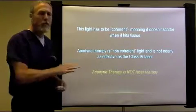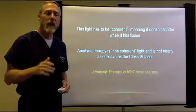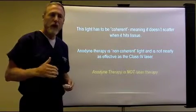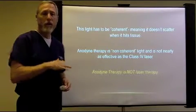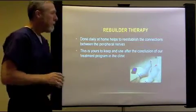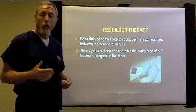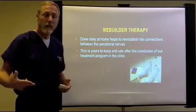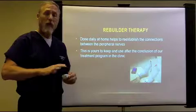This is just a little bit more about laser therapy. And again, with laser therapy, it's important to point out it's not Anodyne. Probably about 50% of the patients who come in to get treated for peripheral neuropathy have had Anodyne therapy. And it's important for you all to understand, HakoMed horizontal therapy and laser therapy is not Anodyne. These are much, much more effective, especially the horizontal therapy. We also utilize at home, as part of our comprehensive plan, a unit to take home to do treatments on a daily basis while you're at home. It's called Rebuilder therapy. Some of you may be familiar with that. Again, we have a comprehensive approach.